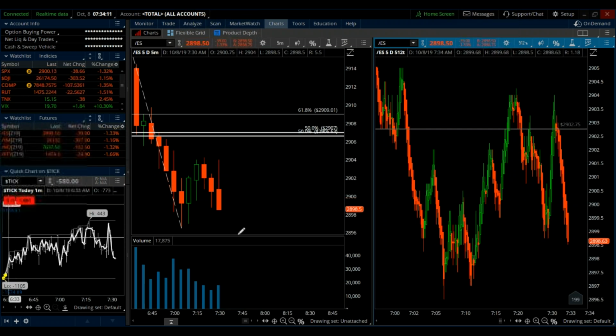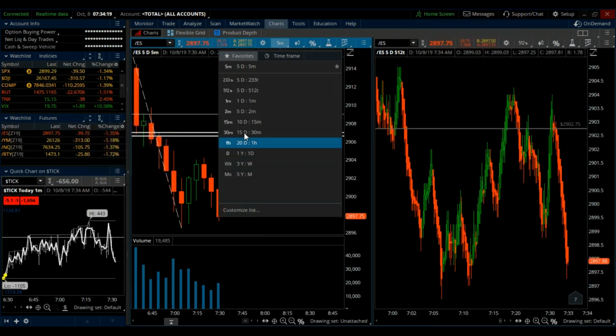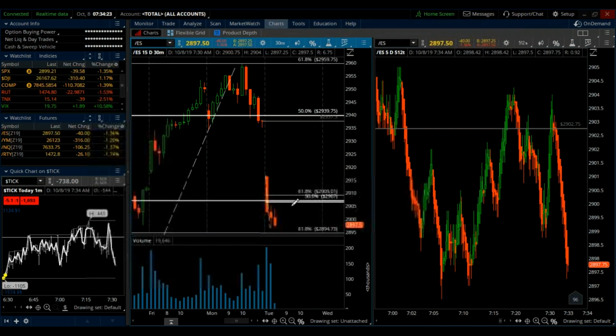Breadth is -5. Remember, it was -7 at the open. So coming in a little bit, which is a divergence there where the breadth is going up and the market's going down. It's a sign that we could see a bounce later in the day.